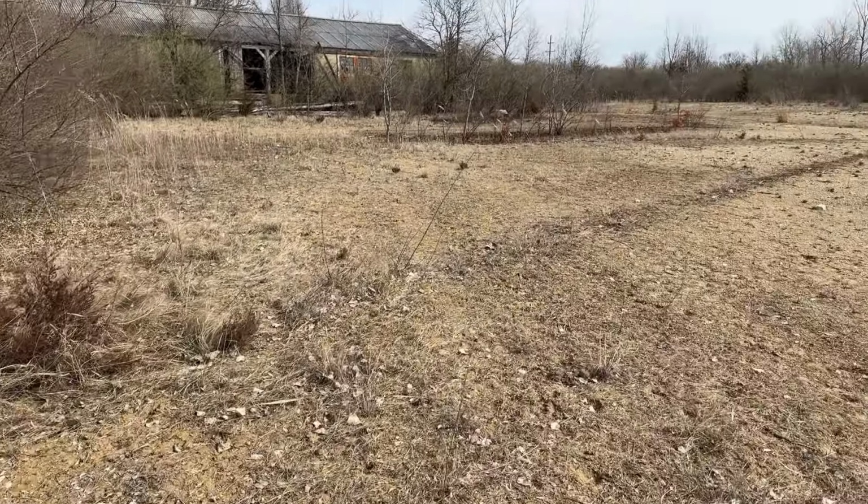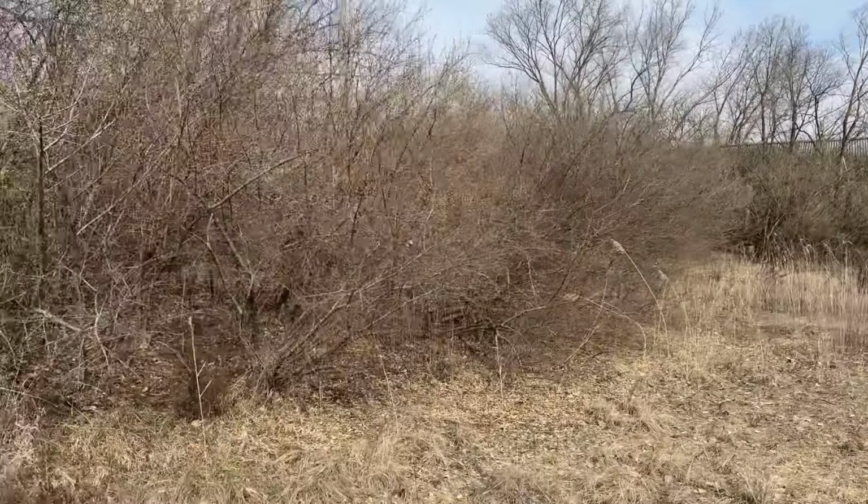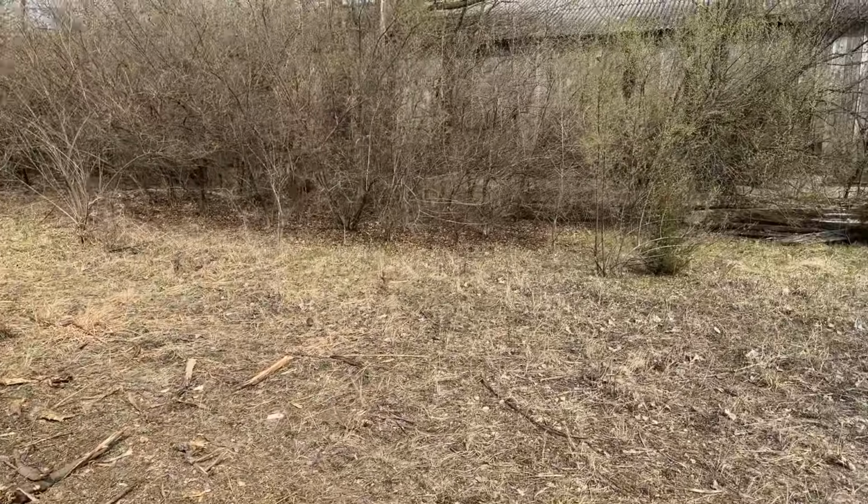Wow, that was quite a ride, but I found it. I found what I was looking for. We have an abandoned site here that I'm going to check out, see what we have left. At least one building here. I think there's more beyond these, beyond this brush, but we're going to check out this building in a second and see what we can see.